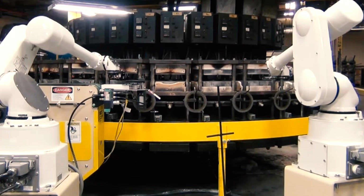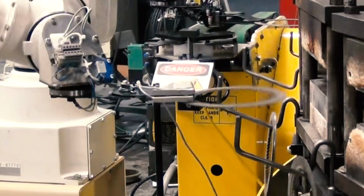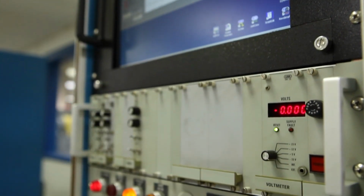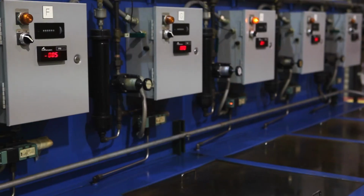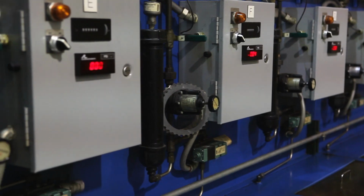All of our lines are set up to OE standards, not to aftermarket standards. So we run extremely tight tolerances. We have support from our tech center on dyno testing. We have the problem-solving techniques from our quality department. It's just a much more robust process coming from the OE because of the demands made by the OE market.